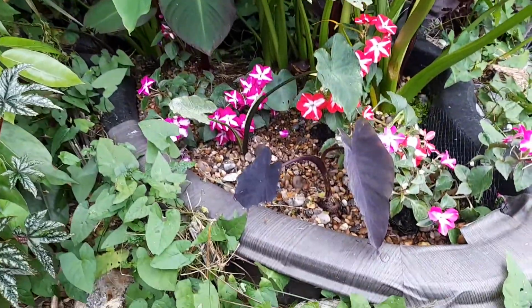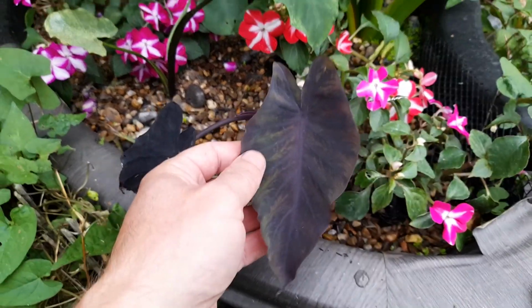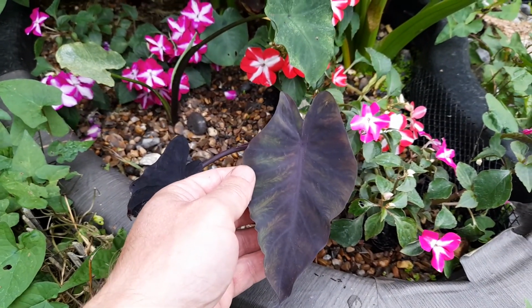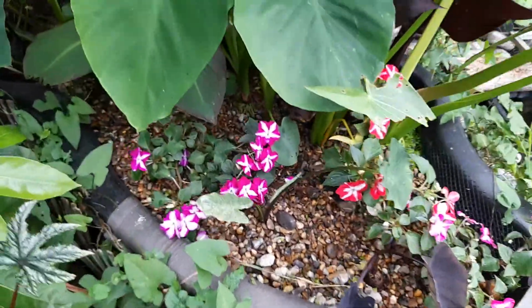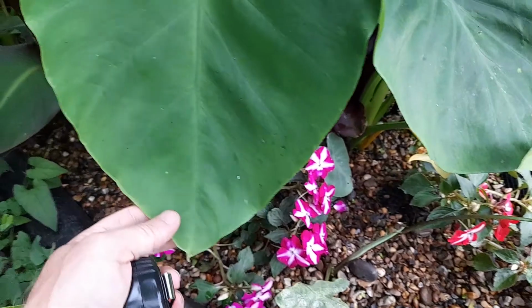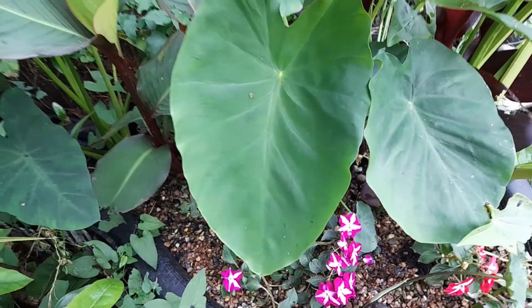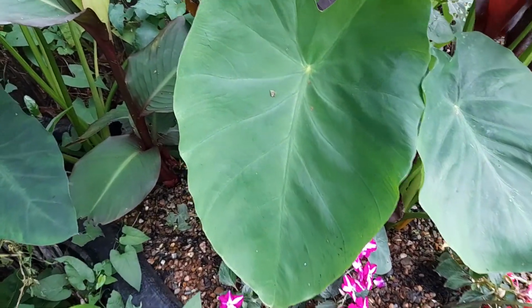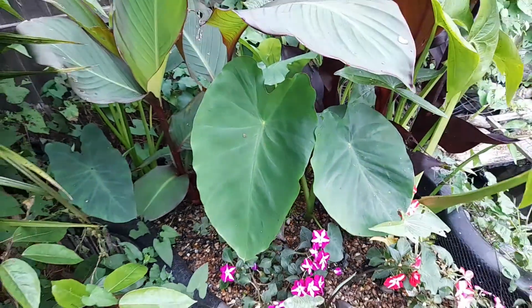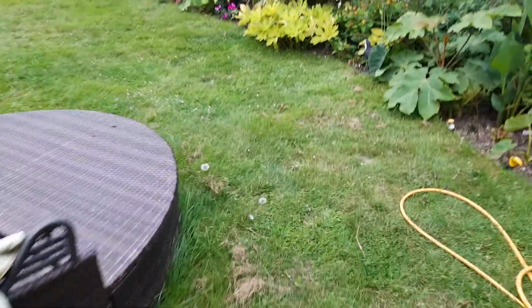But I'd say some of the more ornamental species definitely want a bit more heat. So for a good all-rounder, Colocasia esculenta is the way to go, I think. It's plain green, but it's a good tone of green, and it's a good leaf shape. I think I really like them when they first come out. I've got some little tiny ones over here.